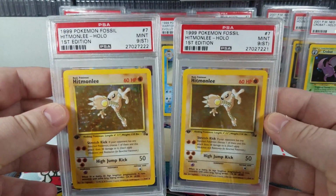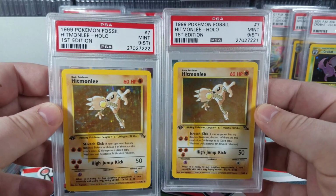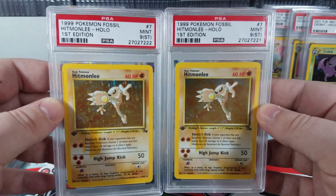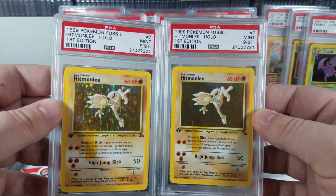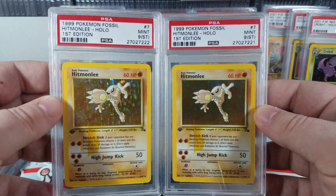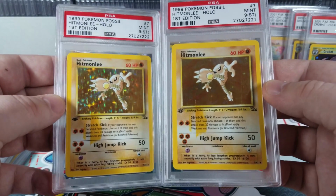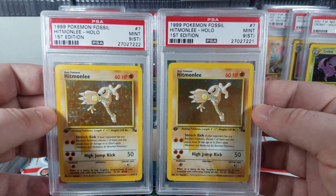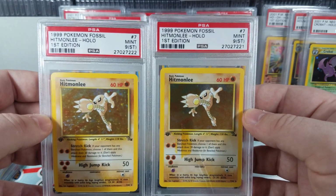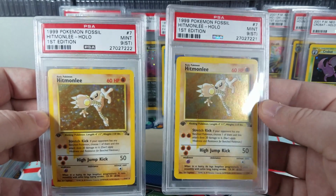Two PSA 9 ST Hitmonlee grades. This is the highest graded copy that I knew of until very recently, when a PSA 10 slipped through the cracks and PSA graded it. Again, these cards should not grade PSA 10, because since it's got a stain on it, the highest grade it should get is the PSA 9 ST, which basically means it's in the PSA 9, PSA 10 category as far as grades, because the qualifier technically should take it down a grade.